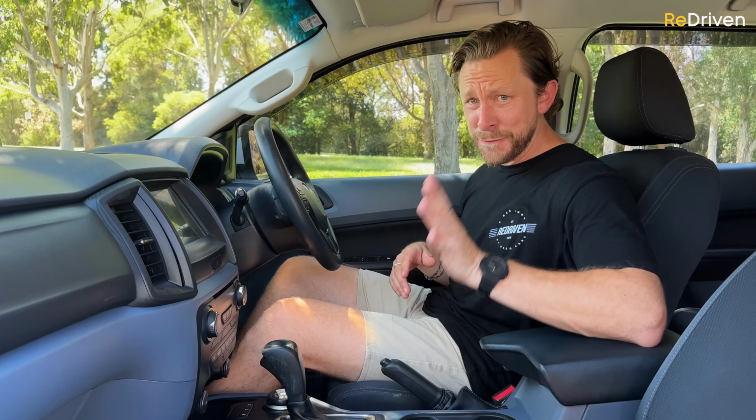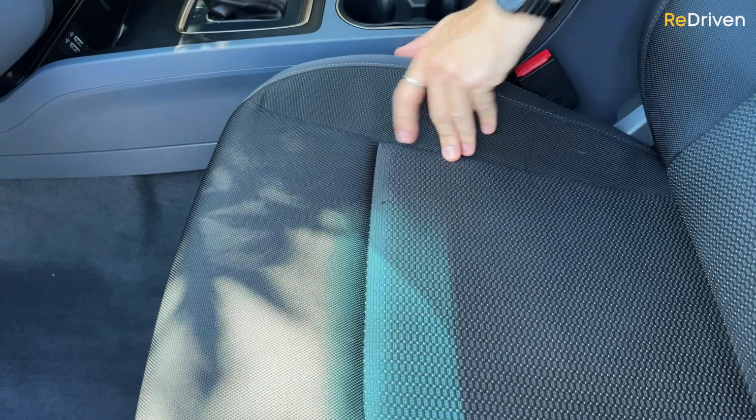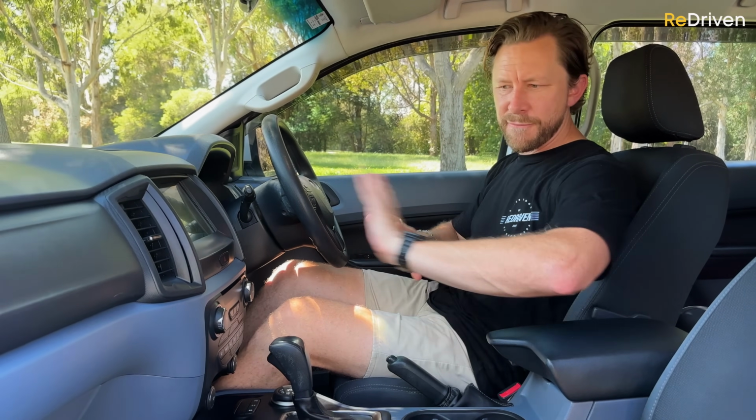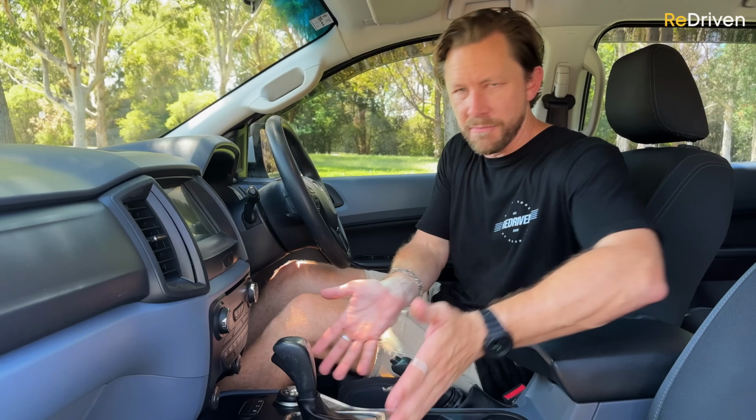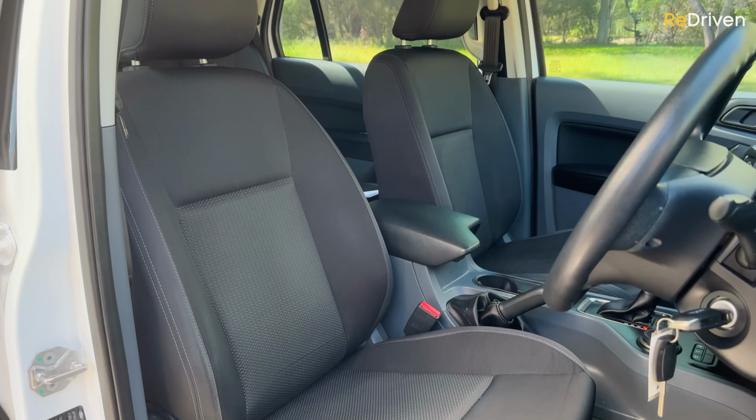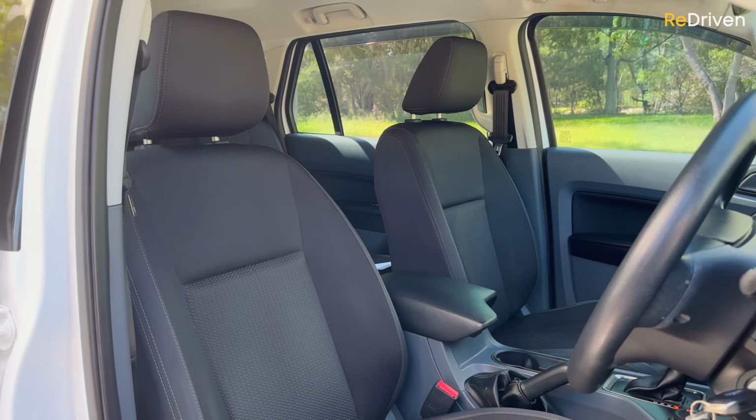Wear and tear is fantastic. The seats, like the fabric, even the squidge and the bolsters are still quite firm. Door cards, everything that you touch and use, and you know, the high traffic areas, all in excellent condition. Even the ergonomics, the seats are really comfortable. There's a good amount of adjustability. Everything that you need to touch is within easy reach. Nice place to be, nice place to exist.